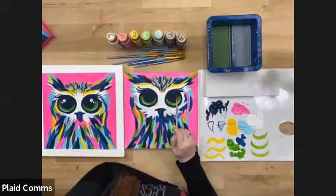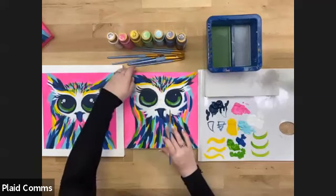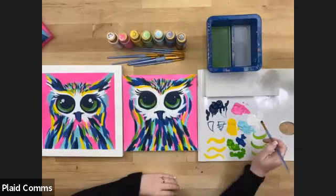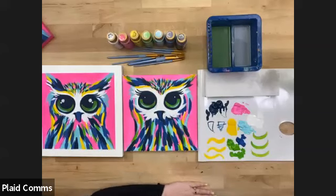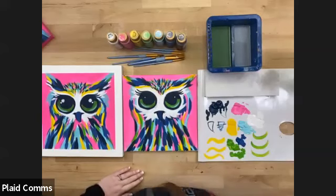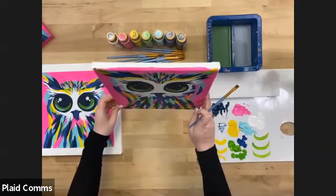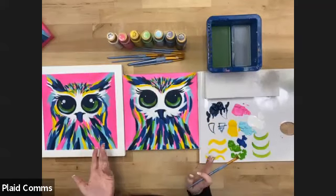So I'm going to do a little mark just so I can see where I want to put it. There's a little dot there. I think I'll have the highlight there. And then I'm going to hold it up in front of me to make sure that they're even. So I highly recommend you do the same to make sure that it's even on my painting. Again, I'm just putting a little dot just so I know where it's going to be. Just want to mark it before we start painting the big circle, so we know we've got it in the right place. So again, just mark it with the little corner of your brush and then hold it up in front of you and make sure that it looks even. You don't have a cross-eyed owl. Which would be really cute too, honestly.